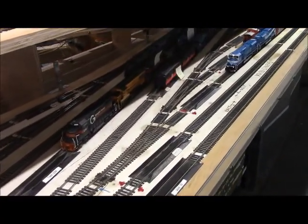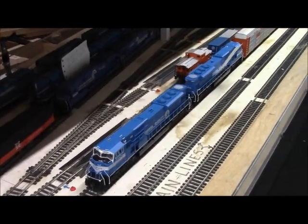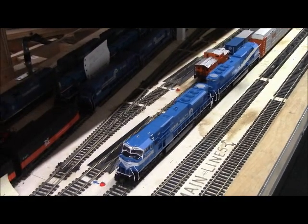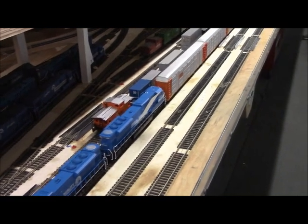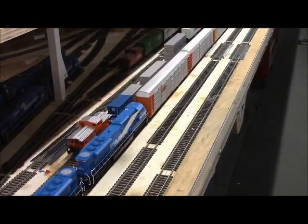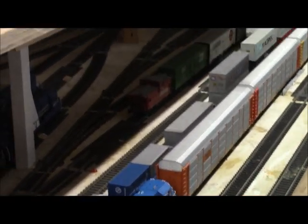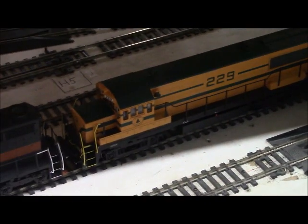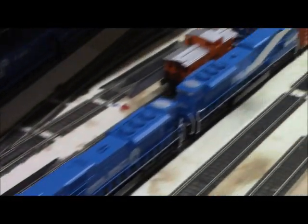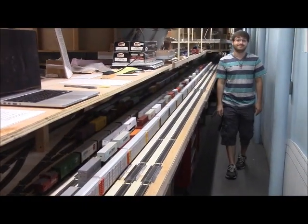And this, my friends, is the fiddle yard. As you can see, or hear, we got trains revved up, ready to go. Especially this nice long auto rack train. Here's John, the yard master.